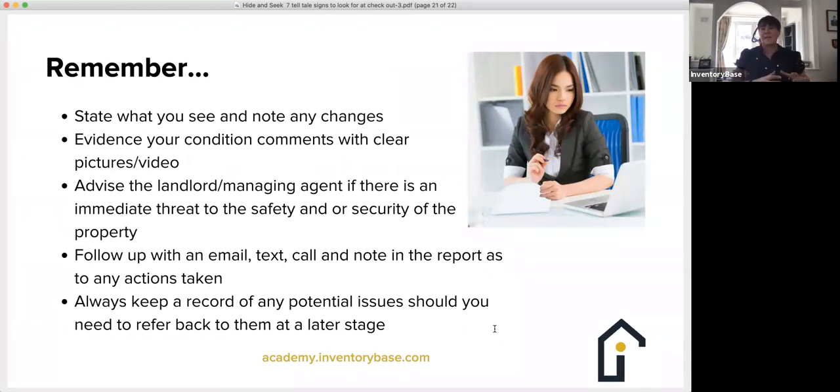So evidence exactly what the difference is, the material change between the original inventory and the checkout, and make sure it's clear and you've got all the pictorial evidence you need. Some people use video. Whatever you use, whether it's pictures or video, make sure it's very, very clear and you're giving context to whoever's reading the report so they understand what you're saying, the level of damage, level of issue, and what needs to be done.